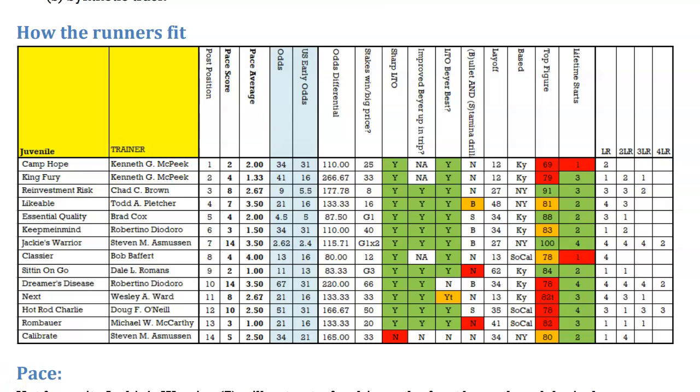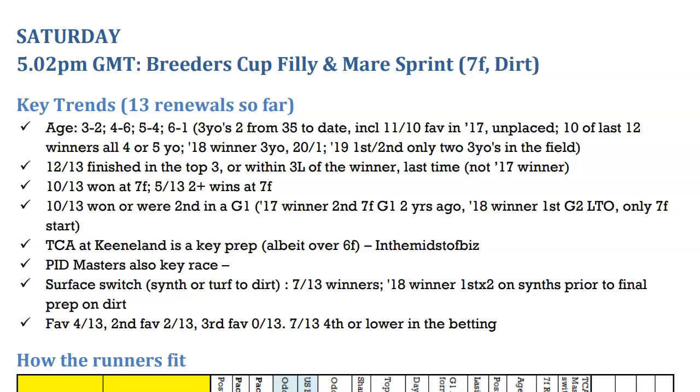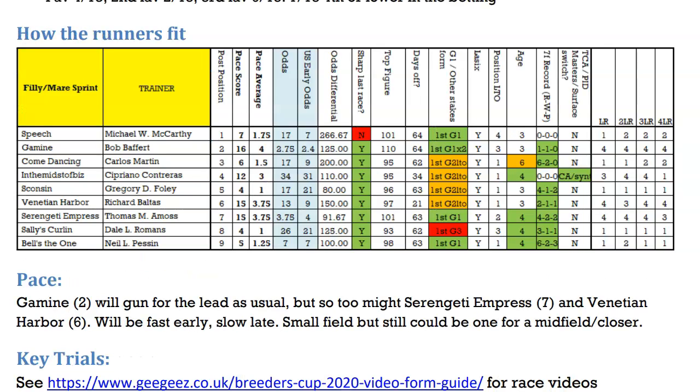And that's Friday's card. It's a tea time start on Saturday for the 9 races that comprise the main Breeders' Cup card. We start just after 5 o'clock with the Breeders' Cup Filly and Mare Sprint, a 7-furlong sprint where they often go too hard and shocks have been aplenty. That's the route into a bet potentially, with 4 very fast fillies in here. Gamine has led in pretty much all her recent starts, so too Serengeti Empress, so too Venetian Harbour, and also on a couple of occasions In the Midst of Biz.